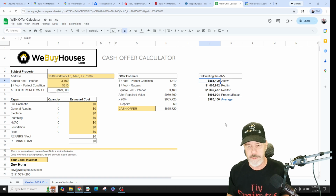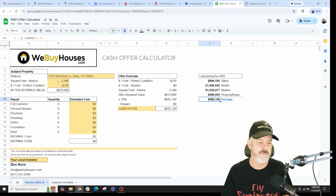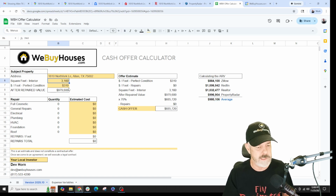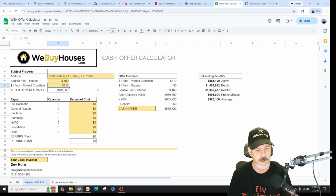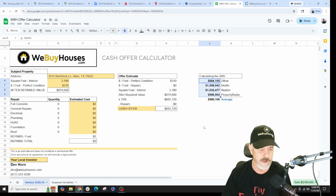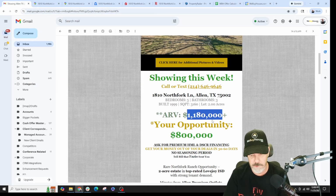But for now, I'm going to go with what the data is telling me and what the average has computed, which is 980. So if I come over here into the model, there's 3,160 square feet. It's at $310 per square foot that we get to the $980,000 average of the sites that we have checked for this property. And so what does that tell us? It tells us that it's probably not 1.2. I think it might be closer to 1, to be honest.